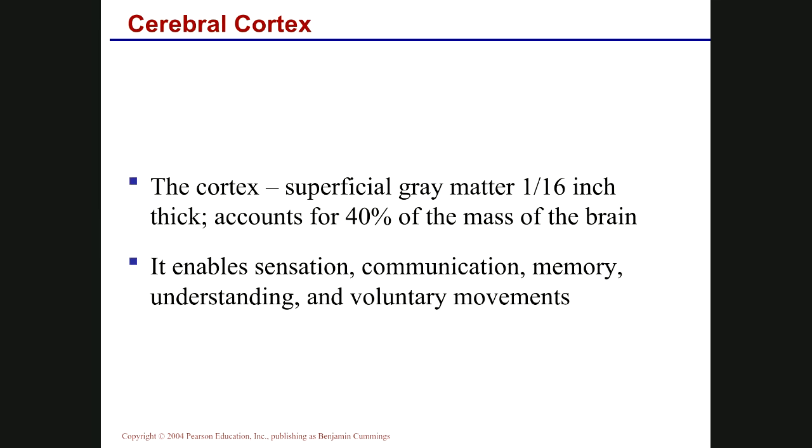So we're talking about the cortex. Remember, the word cortex means rind. And think about a lemon rind or an orange rind. It's not very thick. And that's exactly the way the cerebral cortex is as well. It's only about 1/16 of an inch thick. But remember, it's folded like an accordion.